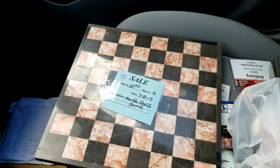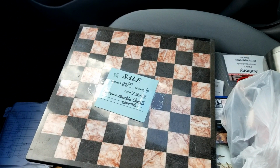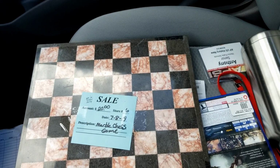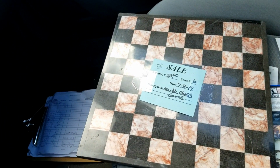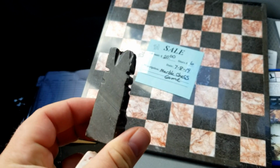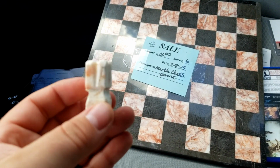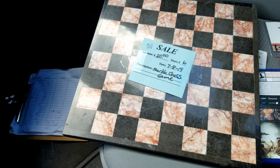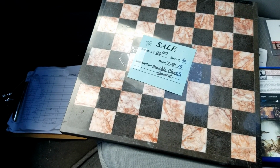So I didn't score any video games in there, but I did get a really killer marble chess set. Now I'm not going to show off all the pieces, I'll just show you guys what they look like. $20, I was like, heck yeah. So here's like a rook, and these are pretty nice, I think. And I think that's a pawn, but yeah, they're marble. Yeah, that's pretty neat. I'll probably put it in my classroom.